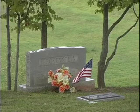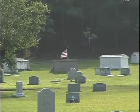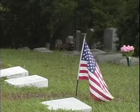The individuals whom I put the American flag on are people that have served in the Army or the Navy, the Air Force. It's very honorable for them after they have passed away to have the American flag displayed on their gravesite.